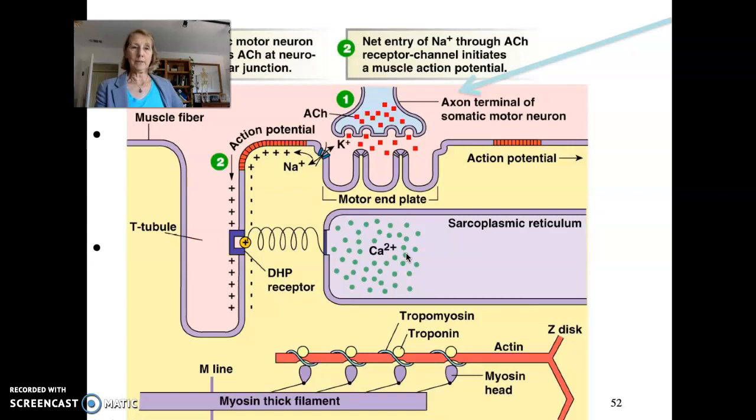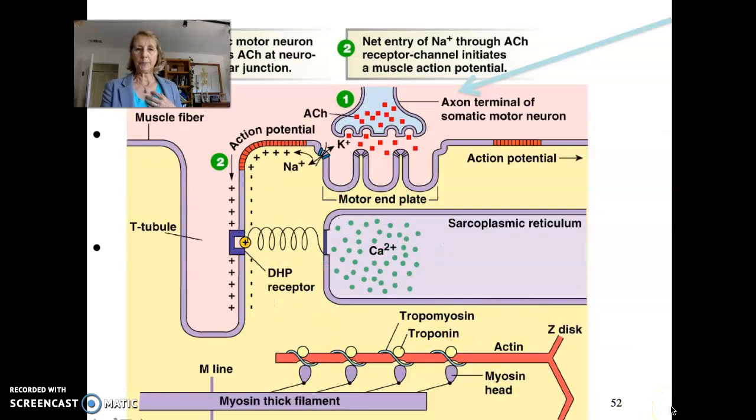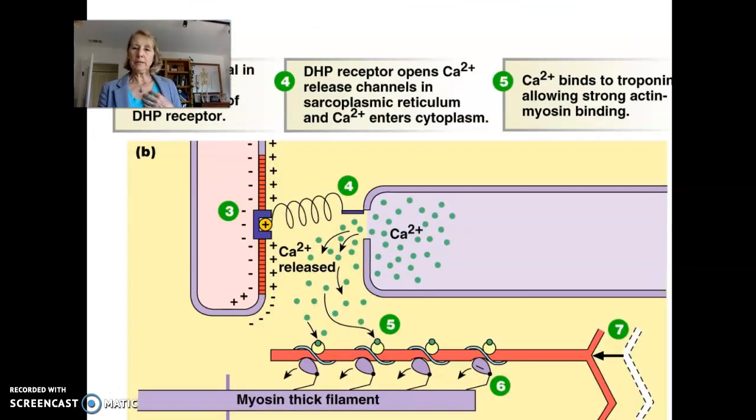Sarcoplasmic reticulum is loaded with calcium, and what it will do is release the little green balls that here are showing or are to be calcium. Now look at the little green balls. They come down and they attach onto the troponin, correct? Troponin is going to move tropomyosin out of the way, and myosin will attach onto the actin and do the bicycle chain movement. And what used to be, look at this step 7 here, in this location is now moved. So it's gone from broader to narrower, and hence you have your contraction.